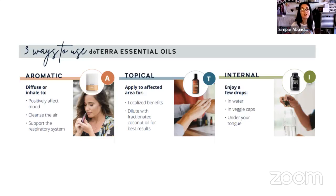Internally, this is just a third option. If you don't feel comfortable taking them internally, you don't have to. You can use the other ways and they're going to work just as well. So you can enjoy in water. You just want 1 drop per 4 ounces of fluid. And if you forget any of this stuff, don't worry. You just read the instructions on the label. It's all there on the bottle. Okay. You could put it in a veggie cap or gel cap, and then straight under the tongue, 1 drop, boom. And yeah, those are the 3 ways we can use the doTERRA essential oils. Just doTERRA, that's all I'm talking about.